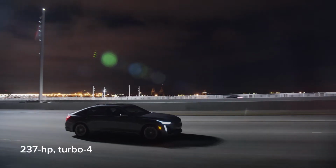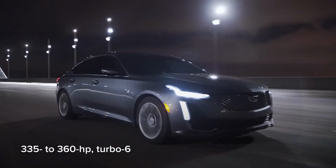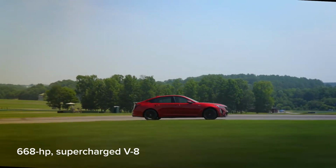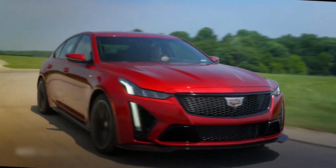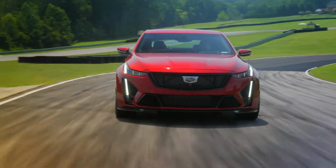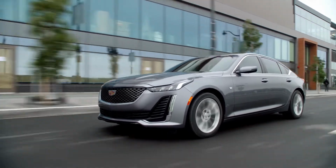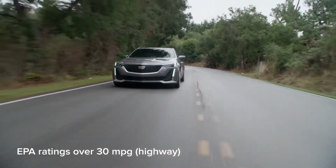Base cars are motivated by a 237 horsepower 2-liter Turbo 4, though a twin-turbo V6 with either 335 or 360 horsepower is available. The CT5V Blackwing breathes fire and 668 horsepower from a supercharged 6.2-liter V8. A 10-speed automatic is standard in every CT5 except the Blackwing, which offers a 6-speed manual. Rear-wheel drive comes standard and all-wheel drive is available for all but the Blackwing. The EPA pegs the CT5 as capable of more than 30 miles per gallon on the highway.